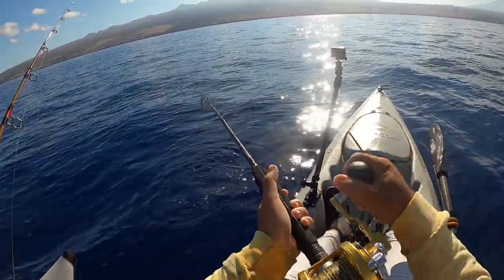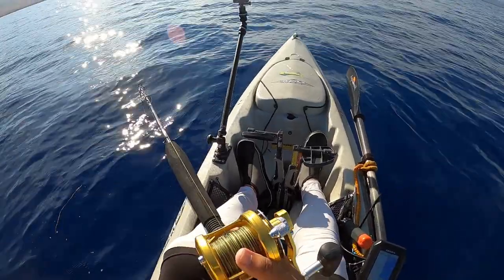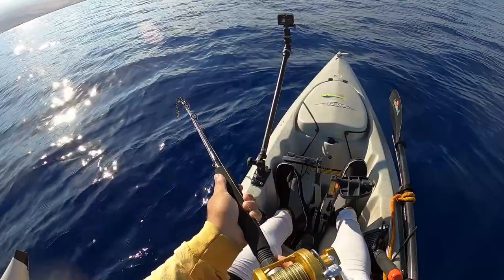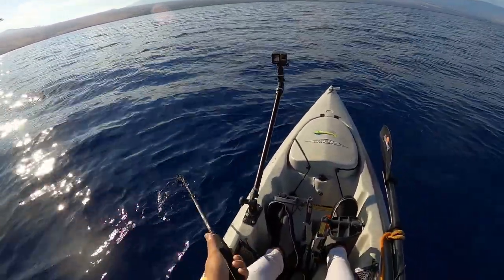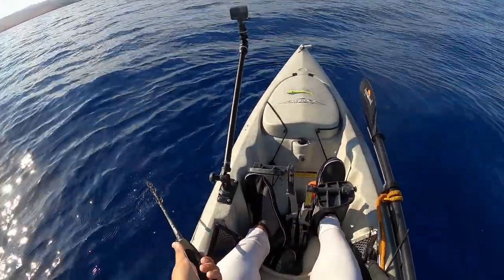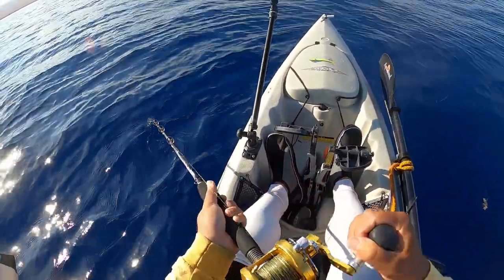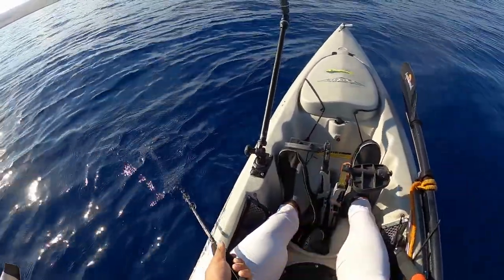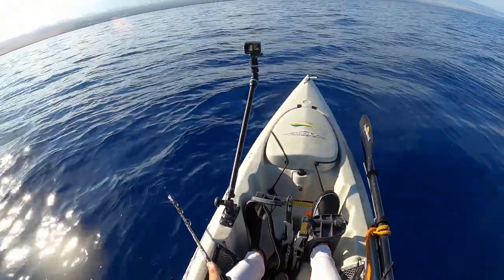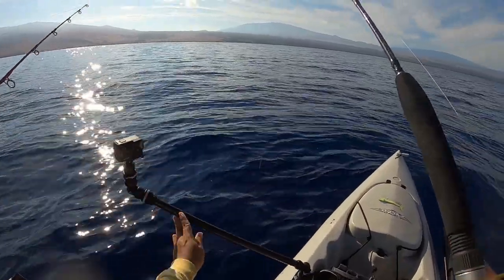There we go. That's on. Oh, on a big fish. Oh, that's a sizable fish. Whatever we got here. Got this in low gear. This might be a kohala. It's a proper fish for sure.